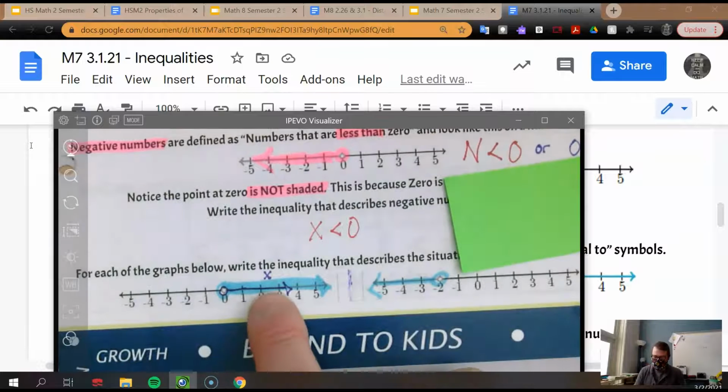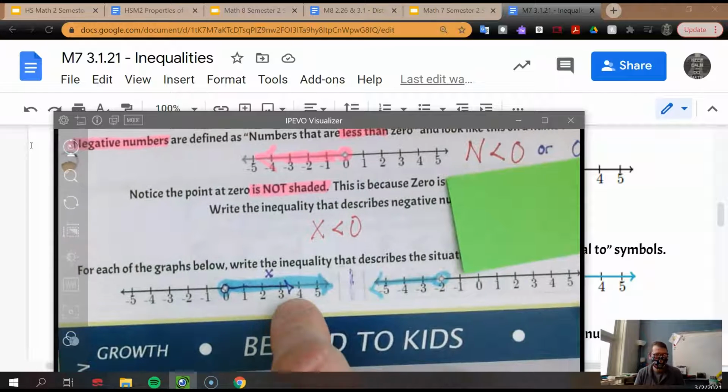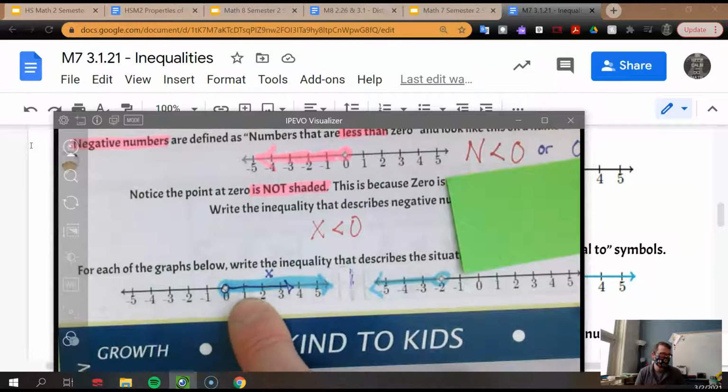So I like to put an x above the range that is shaded to talk about, well, x could be 1, x could be 2, x could be 3, x could be 4, x could be 5, and so on up to 10. No one's going to tell me to stop? Okay, well, I'll stop, I guess. Keep going. So Grant, how could I say this using an inequality instead of me listing every option of x?